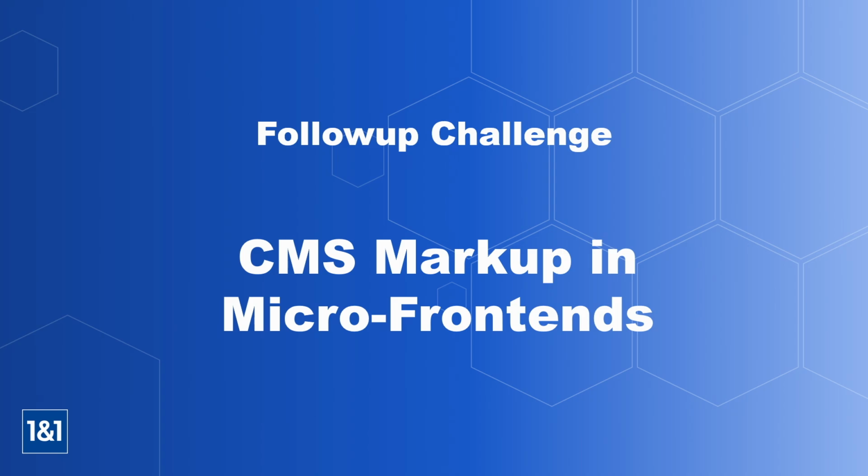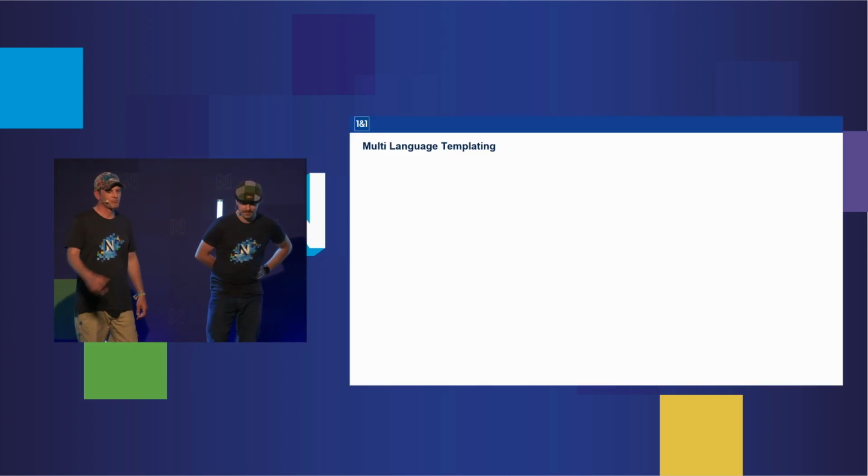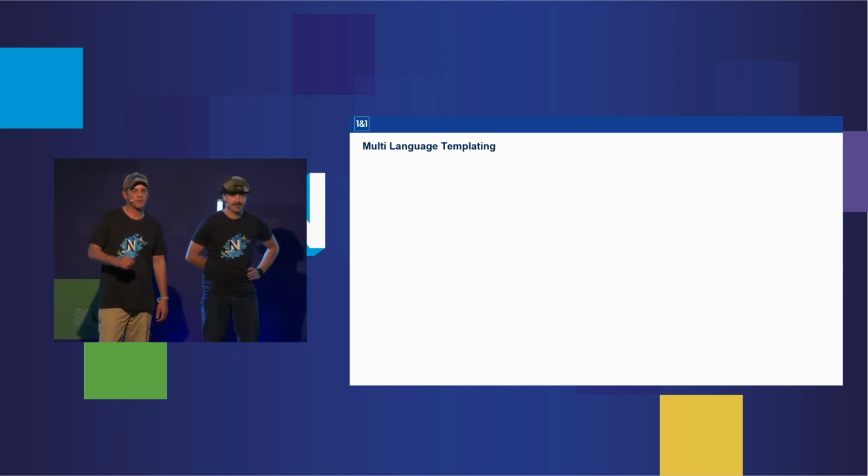But wait, there's another challenge coming, a follow-up challenge. All of the components that are in the markup in Neos should now be rendered in the micro frontends as well. We implemented multiple solutions for this, but we're going to show you the best solution we found. Multi-language templating, we call that, and it enables us to provide the templates for our micro frontends directly from Neos while reusing all our static components.